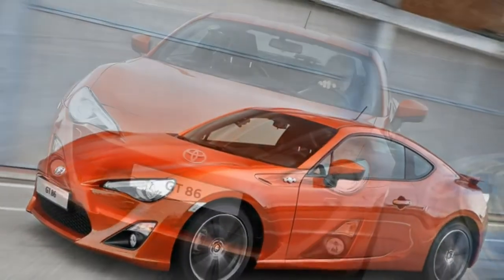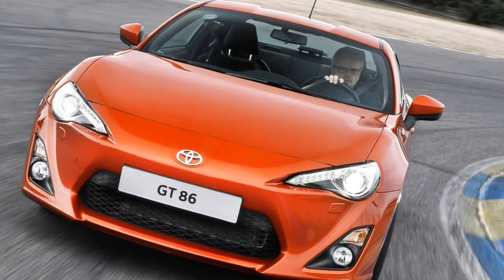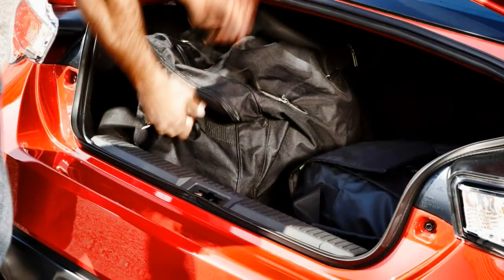Handling set to deliver fun. Small controls offer great feedback. Tail-happy driving with assurance.